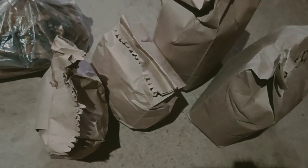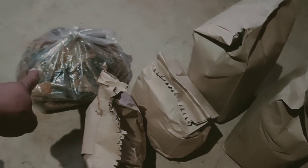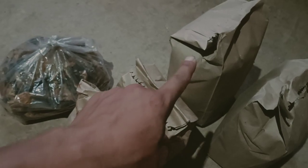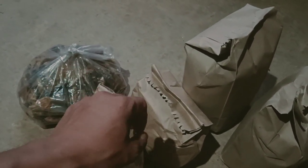He suggested sugamas, rice polish, and wheat bran: rice polish 3 kilo, wheat bran 3 kilo, sugamas 1 kilo. Mix them together and feed, he said.